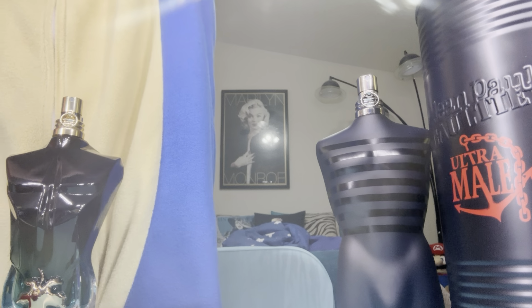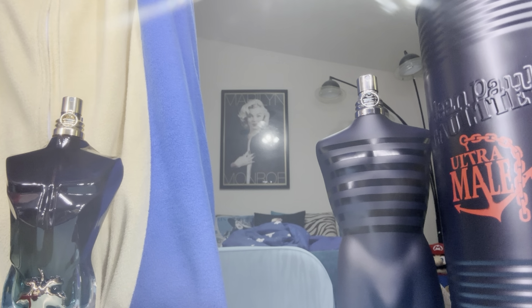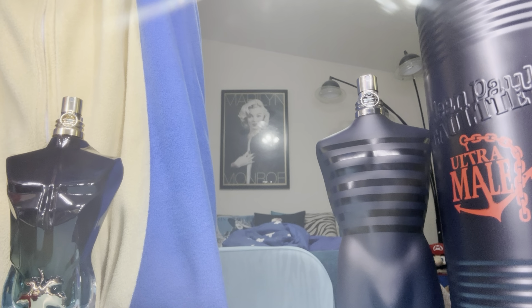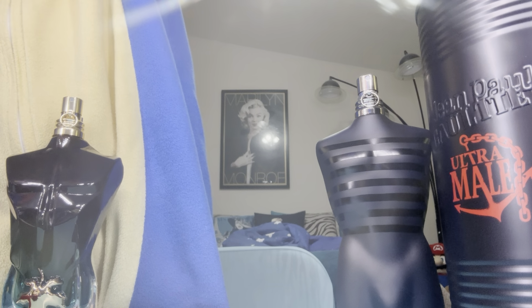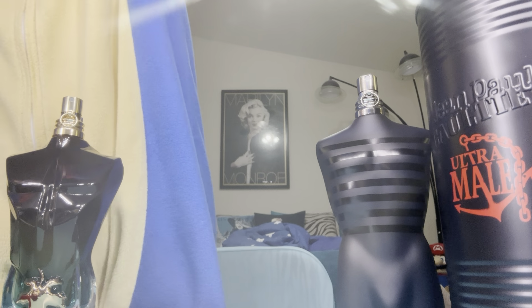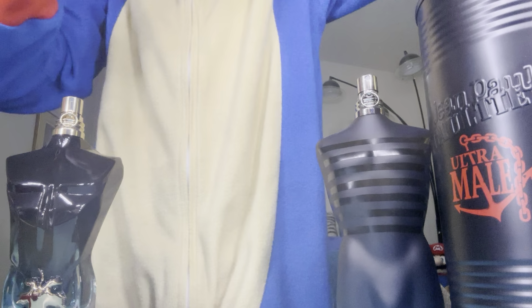I like that when you shine Le Male Parfum on the light, it's purple. Okay, I'm kind of mad, I can't really see. But maybe it's the same. So these are both 4.2 ounce. This might just be a little bit bigger, but it's just because it's glass. And I think it's right there, so yeah.